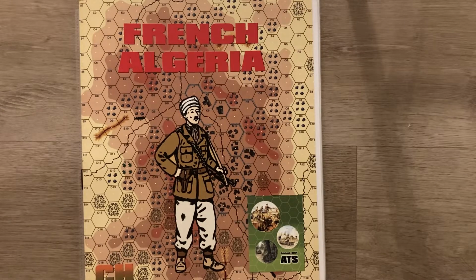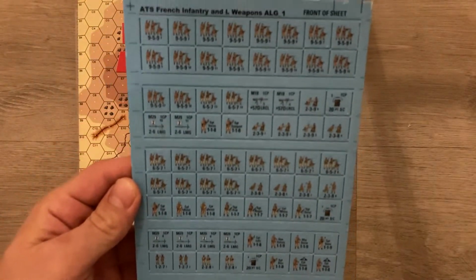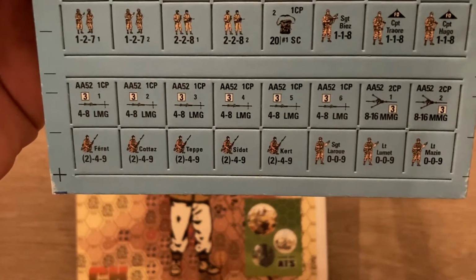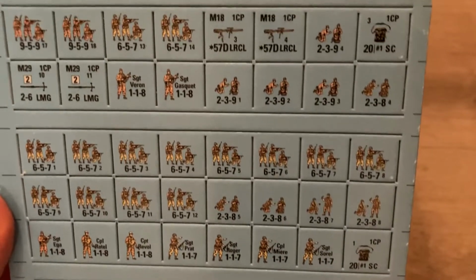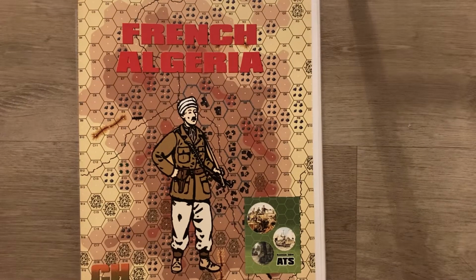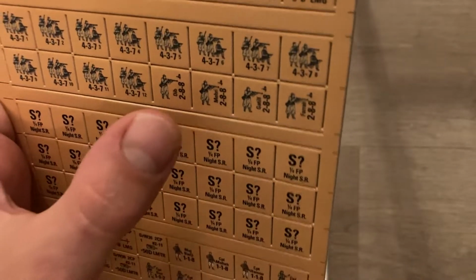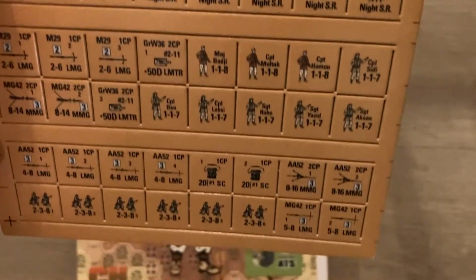Let's take a quick look at the components. We got 3 counter sheets. Read them and weep. We got French personnel. We got your grenade launcher guys down there. Although they look like rifle grenades, I think they're supposed to be more like the French equivalent of the M79, or maybe the actual M79. And then we've got also some Algerian personnel, the insurgents, as it were. There you can see the sharpshooters, which we'll talk about a little bit later, and the suspect markers. All good things for insurgents to have.